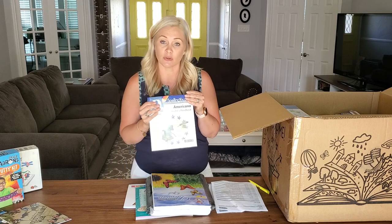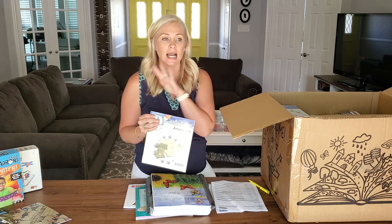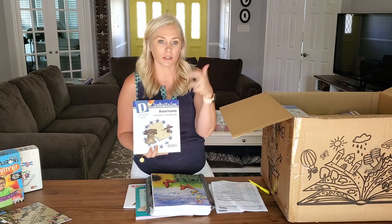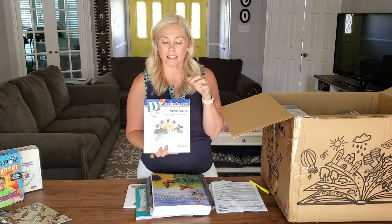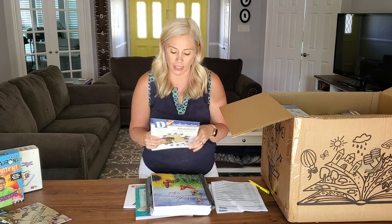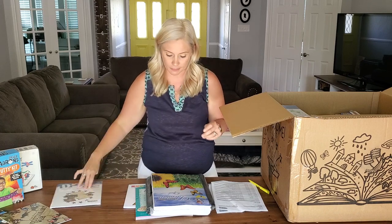Let's see. Oh, Spelling UC Level D Americana Edition. We used this for second grade for the first time. It is an entirely different way of doing spelling than I've ever seen. I'm used to the, you learn 10 words, you do a test at the end of the week, you memorize them. This teaches kids the pieces of the words, how letters commonly go together, and she's been able to retain that information so much better.